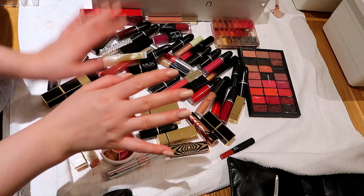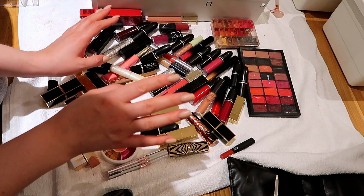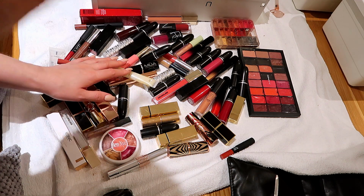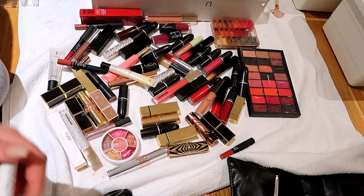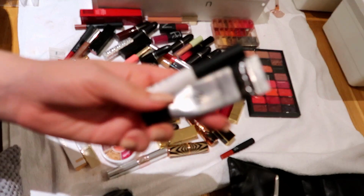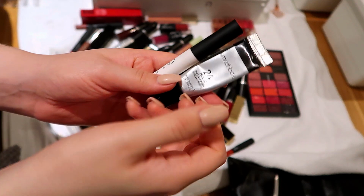So next we have the lipsticks and the lip glosses. This is probably the largest pile, so I'm just gonna have to power through it. I also found I missed something in the primer category. Of course I did. I'm probably going to find stuff I missed for ages.